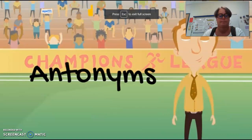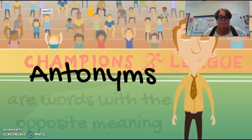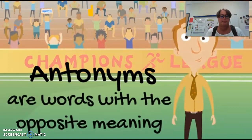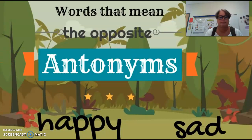Antonyms are words with the opposite meaning. They're words that mean the opposite thing. Here's an example of antonyms: happy and sad. These two words mean the opposite thing. That makes these antonyms. Happy and sad mean the opposite things. They're antonyms.